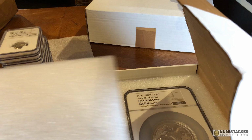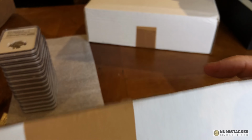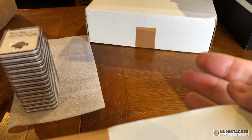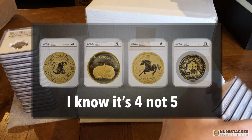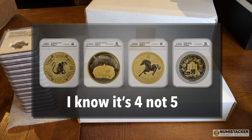But hopefully the owner of that coin is not too unhappy with the result. He did get some other coins back at the same time that did have some pretty good results. So here is the picture of the 5 multi-million dollar coins that I was talking about before.